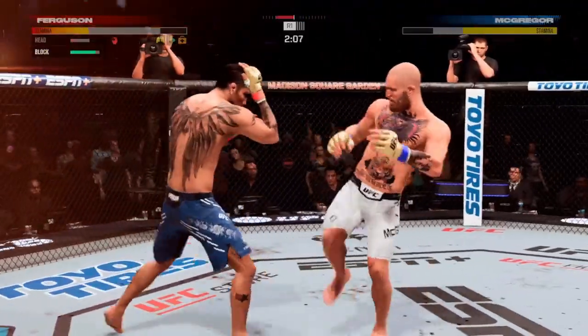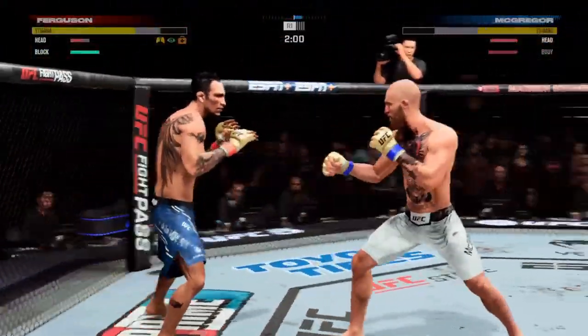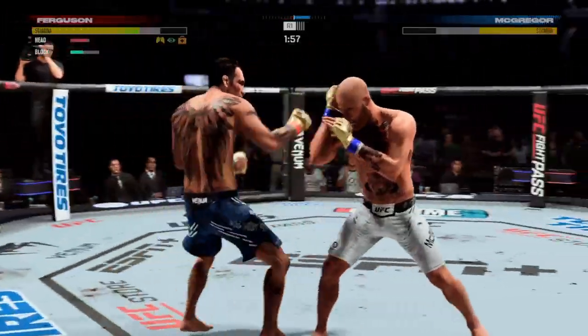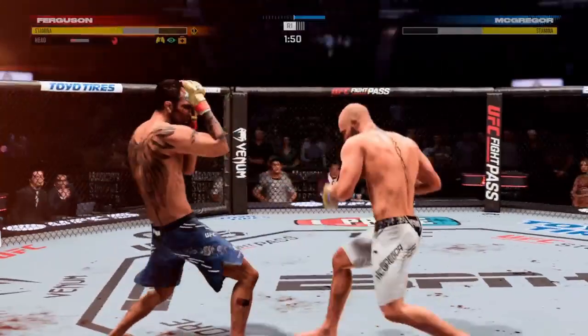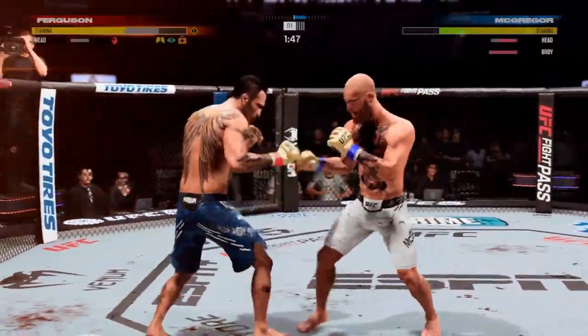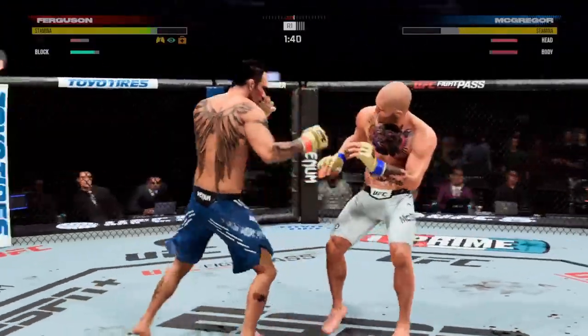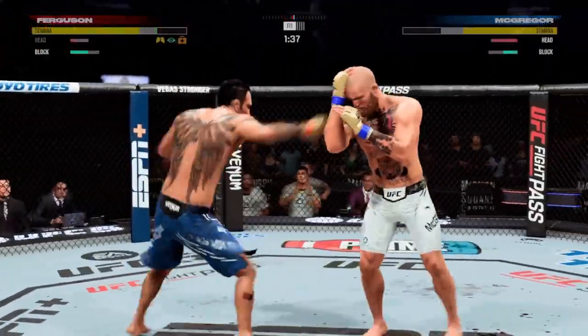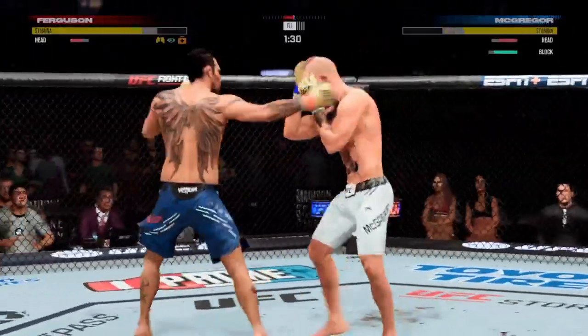Such a blow right there, DC. He's rocked. That was a beautiful hook. It landed perfectly, and it hurt his opponent very bad. Oh, that's big. Big right hand. Oh, big elbow. Oh, and now a big left hand.